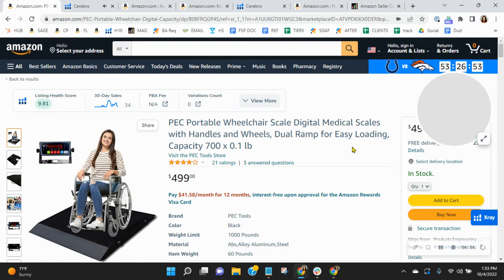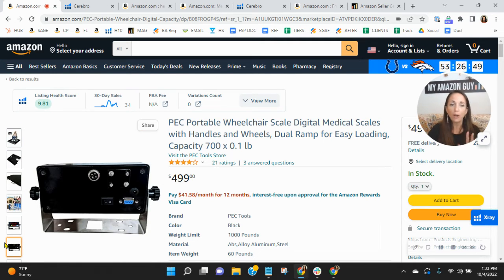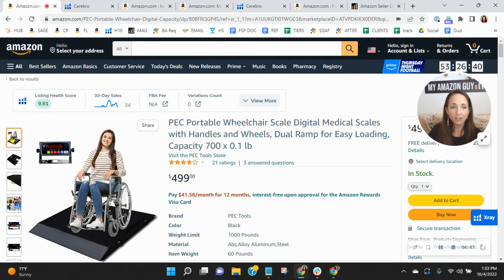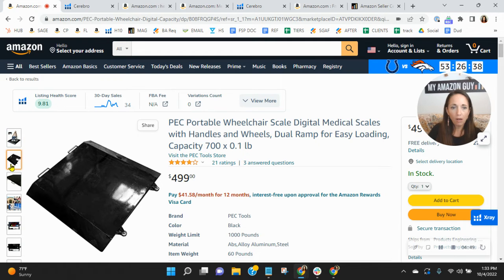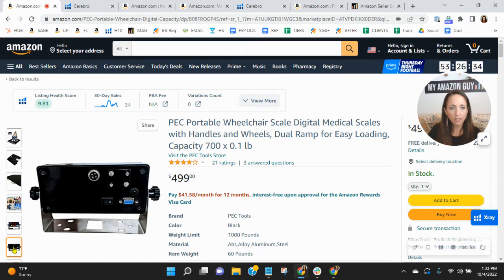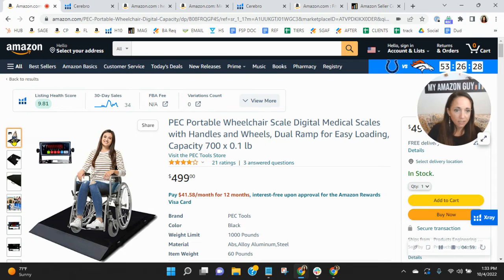Now let's go to your listing. I'll show you the module in just a second. I'm going to go through your images. So I will tell you right away, you've got to have video, right? We don't see this in use. I know it's got the control panel, but how does the control panel interact with the scale itself? Are there cords? You don't actually see here, so where's the control panel in this setting? We definitely want to see that.